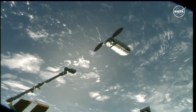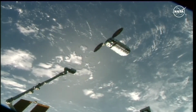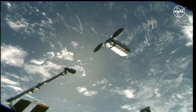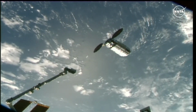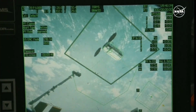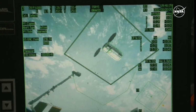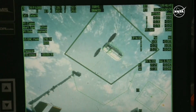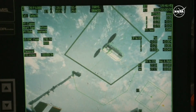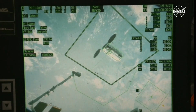Copy. And we have a good over-the-shoulder view. Thank you. Copy, and for block Bravo, we see the light within the corridor, vehicle size matches the outline, light is centered on the circle, and circle is centered on the corridor center in both monitors. Houston copies.